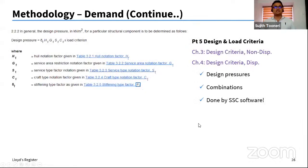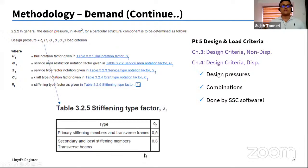So this is a classical example of how these formulas are arranged. I'll just pick one of the simplest forms. It says delta F into HF into GF into SF into CF. So this is how this formula is spread out. Delta F is nothing but the type of stiffeners used.